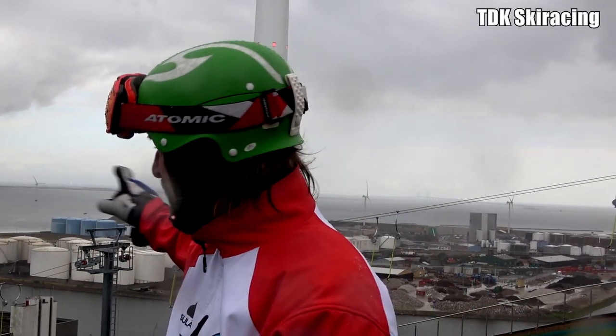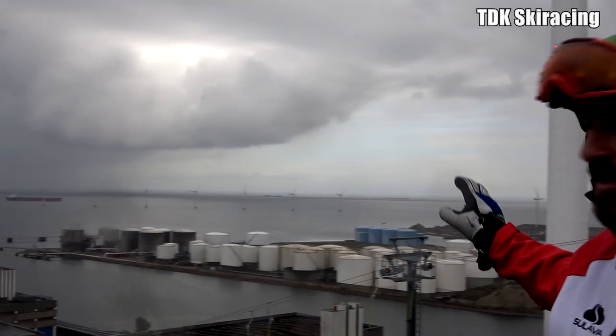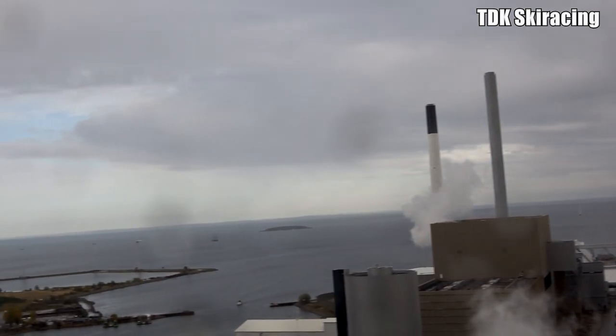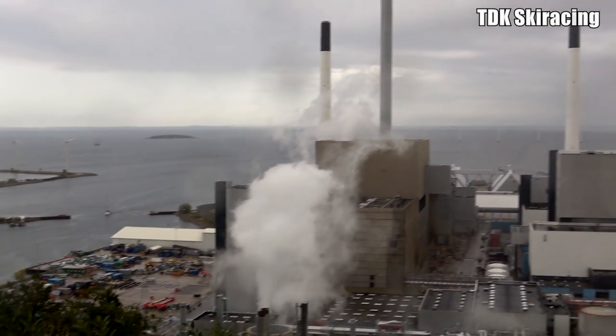To Copenhagen's highest point. I don't know if the Radisson Hotel is higher, I haven't seen, maybe not. There are some chimneys higher, but hey, we're pretty high up. Check out this scenery back here. You have windmills and a water park for wakeboarding. You have a go-kart track for racing these go-karts. And of course you have this ski slope. It's absolutely fabulous.